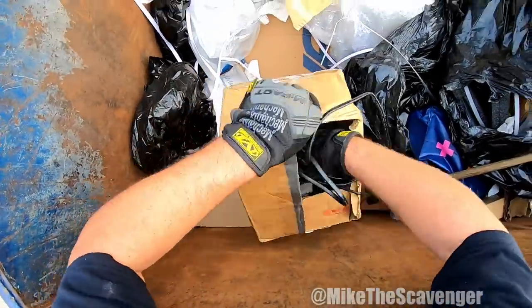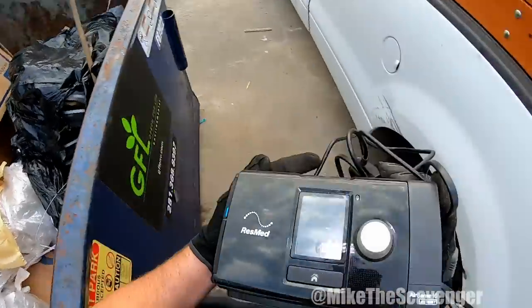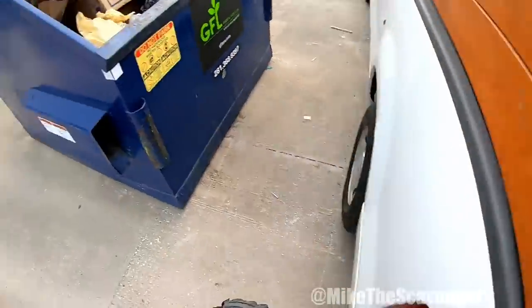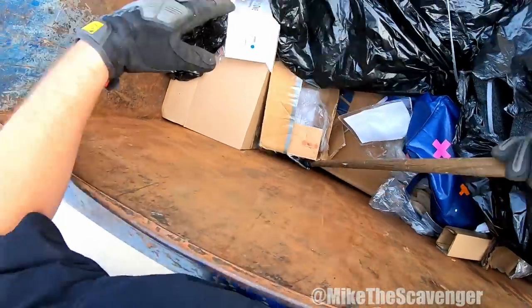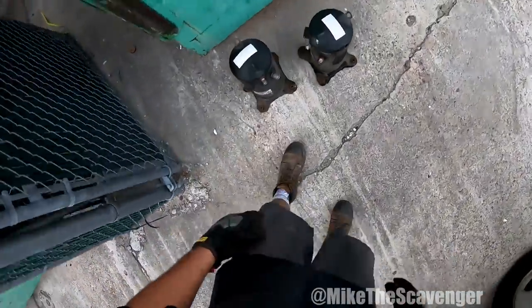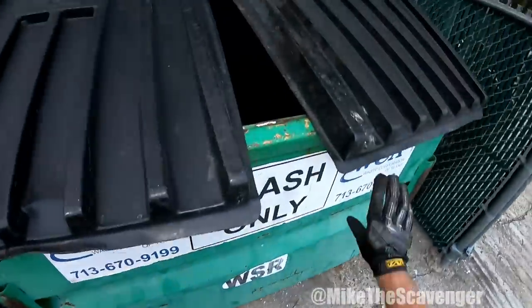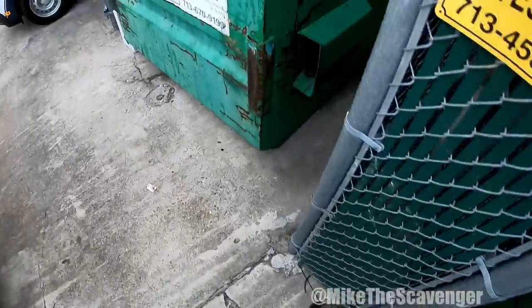Voxes, stash. Oh, it's a ResMed machine. Got a lot of medical stuff. Alrighty, y'all. Well, alrighty, check that out, y'all. A couple of AC compressors. Have to smack those shut right there. Ooh. Keep that oil from leaking.